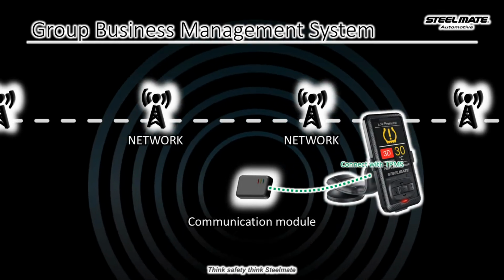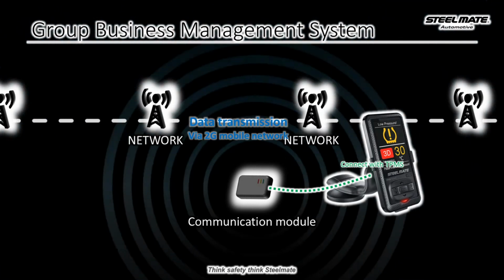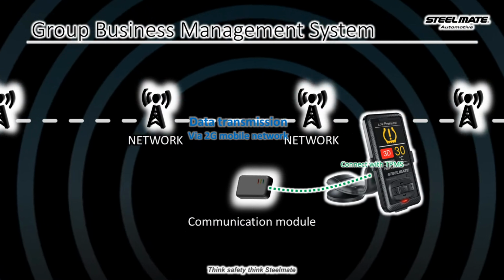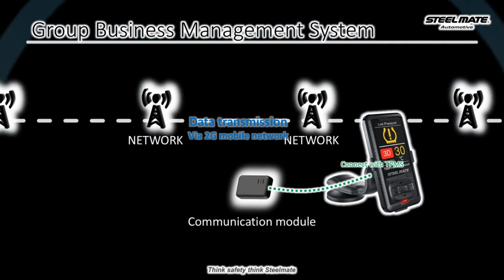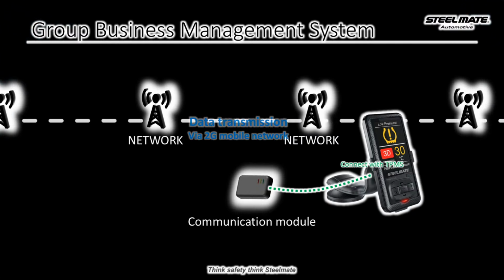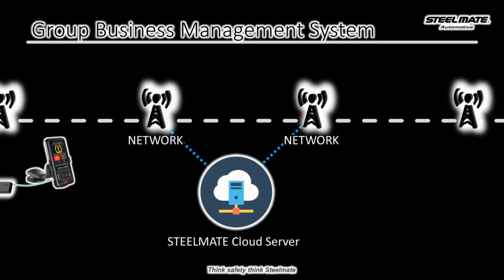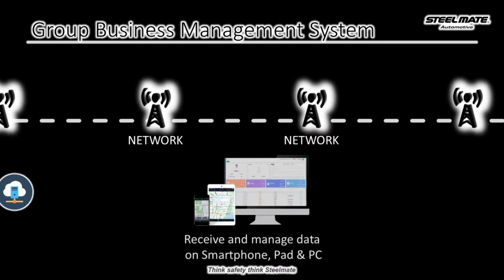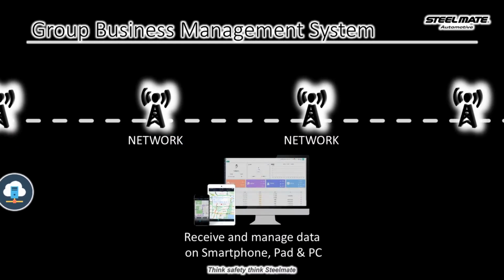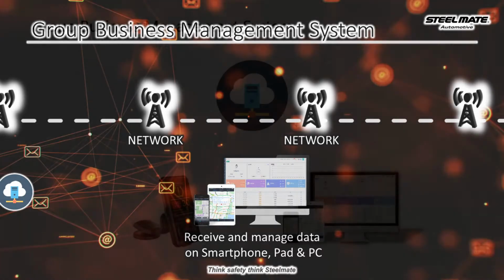This communication module is a wireless network module, so that means we should have a 2G SIM card inside the box or inside the module. This is to connect with our tire pressure monitoring system that I introduced just now, and then through the network to our Steelmate cloud server. And our computer, smartphone or pad will receive the management data.